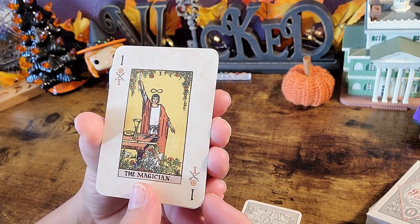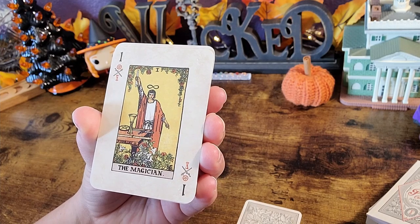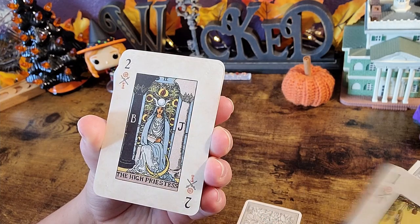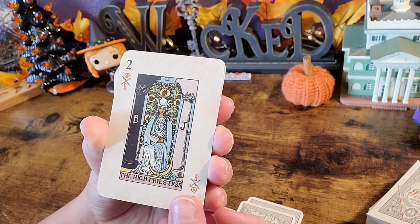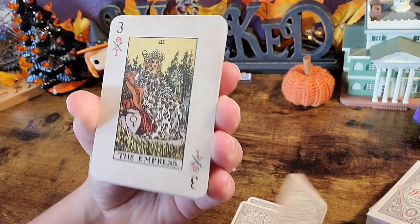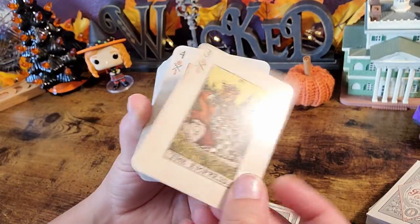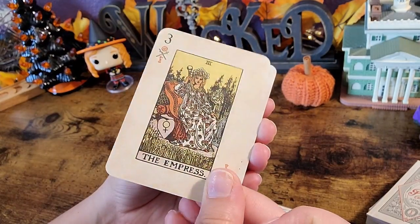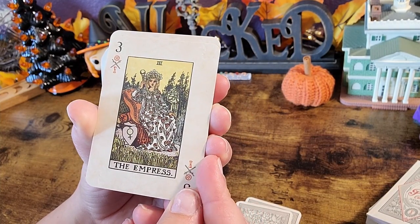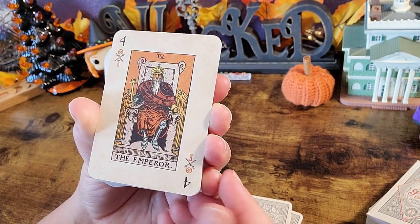As you can see, we've got the numbers here. We've got the traditional imagery in the middle. So far, so good. It's maybe a smidgen glossy, but I wouldn't call it a full gloss. Let's just take a look a little bit more. I'm rushing ahead.